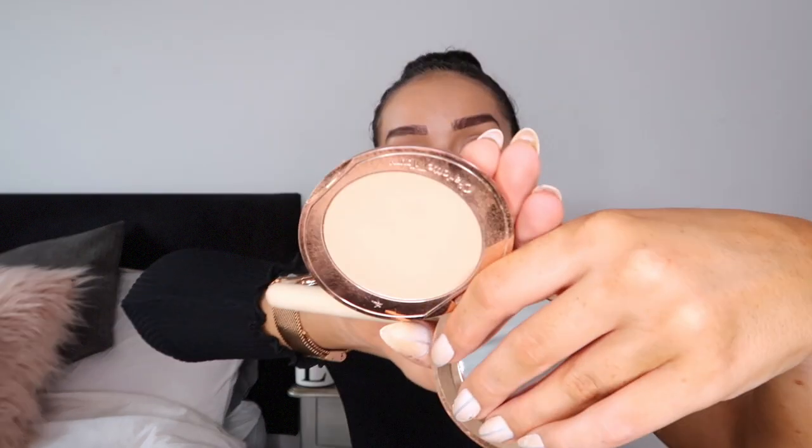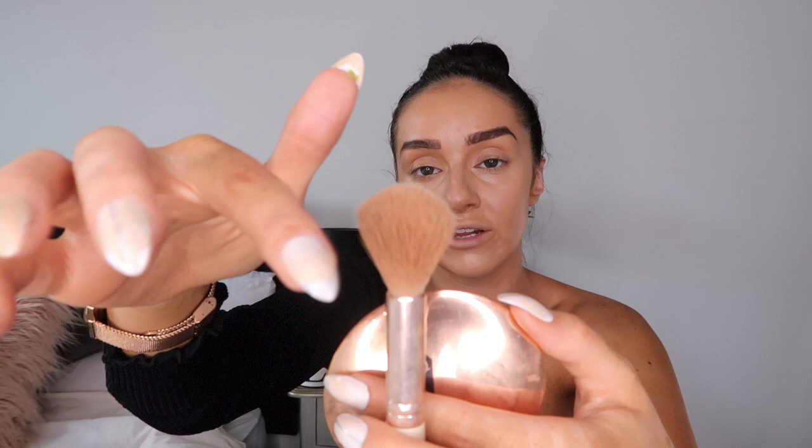is Charlotte Tilbury Airbrush Flawless Finish, and I have this in 2 medium, which as you can see is not like a medium shade or anything, it is super light, and this is the one I use. I love this. It's just so fine as a powder, and it honestly does feel like you airbrush your face when you put this powder on. So I'm using this brush from Iconic. I don't know what it's called, it's literally just a brush, but as you can see it's really fine, and I just love this brush for powder.